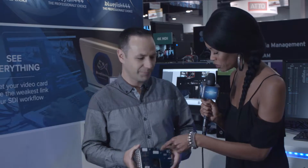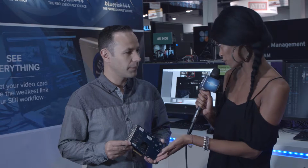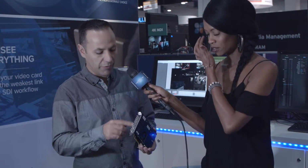Show me this really quick. You were explaining to me how everything can work from this piece here. So this is actually a prototype. This is a Kronos board, a forthcoming product from Bluefish. This goes into a workstation computer or a server and provides up to 8 channels of 3G SDI input or output. That's enough connections and bandwidth to do 2 streams of 4K 60p in HDR. So that's either stereoscopic, or you could do 4K 60p input and 4K 60p output in high dynamic range.